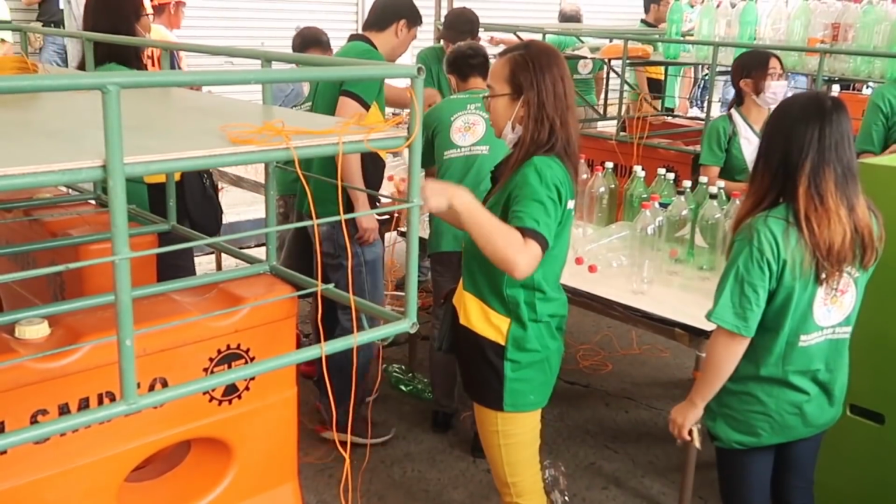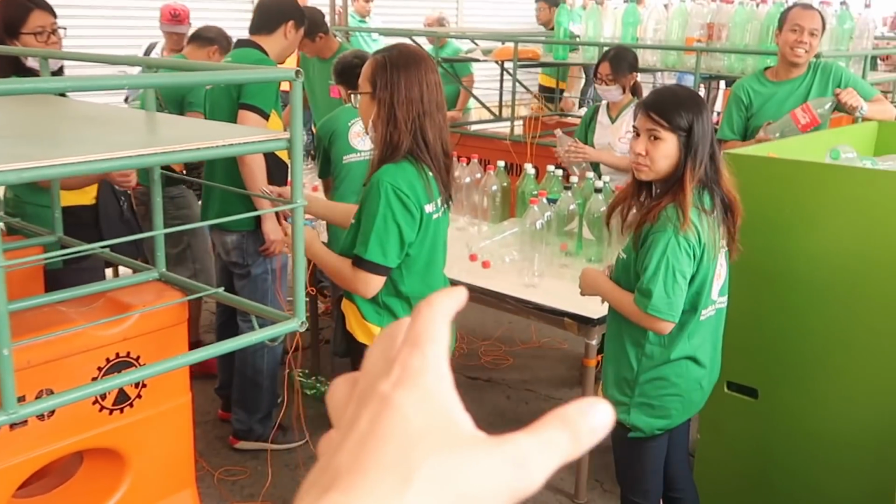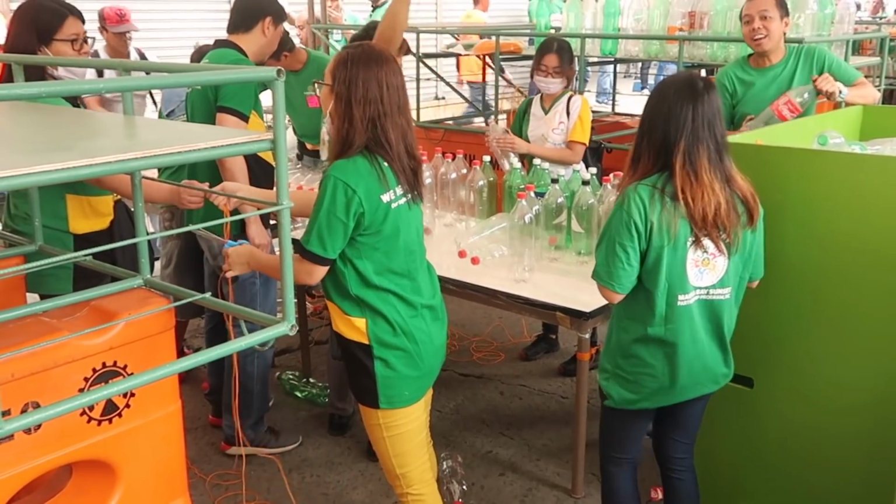So you'll see the process starts over here. They're preparing the rope, cutting it to the correct length. On the next station, they're removing the labels, tightening the lids, making sure they're ready.